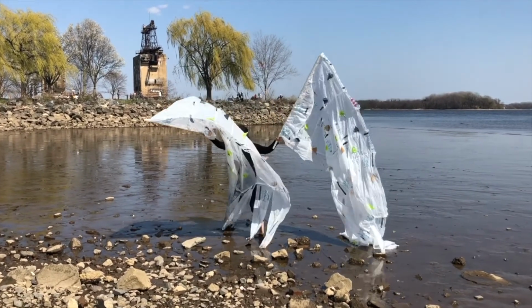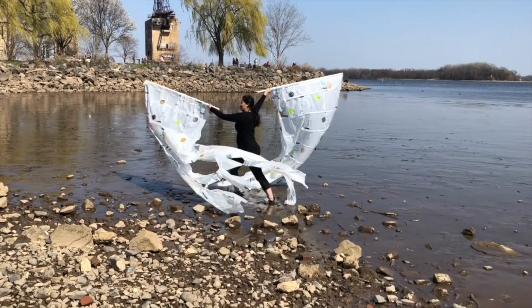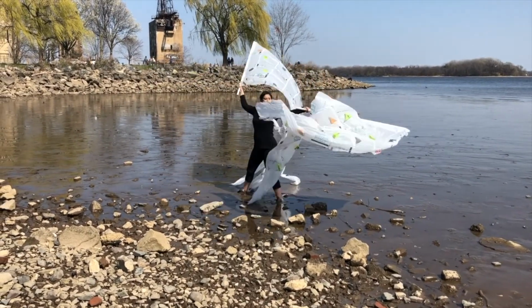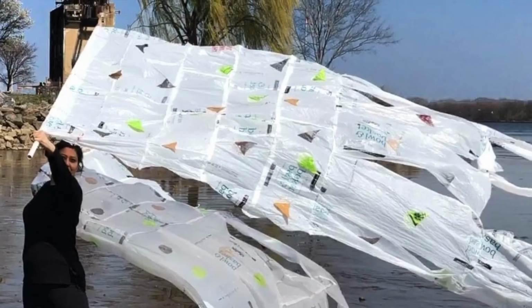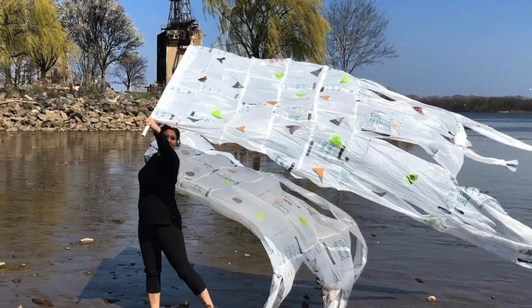I do love seeing this piece in these environments. I would have fun though. I would also be very scarf dancing. Yeah. The colors too. I like seeing a little touch of color there as well. There's a graphic detail pattern.